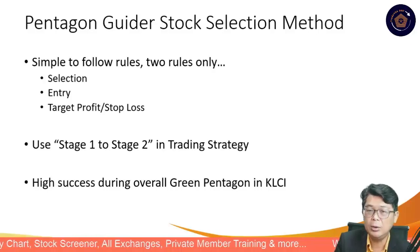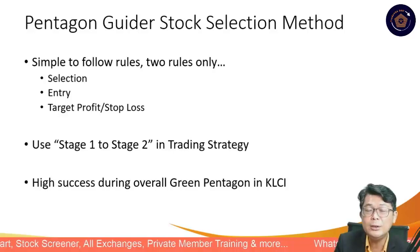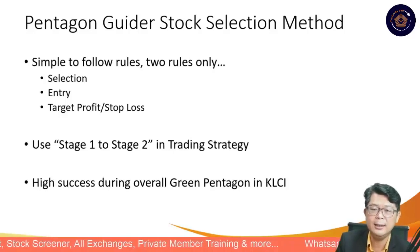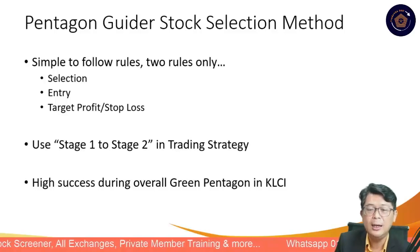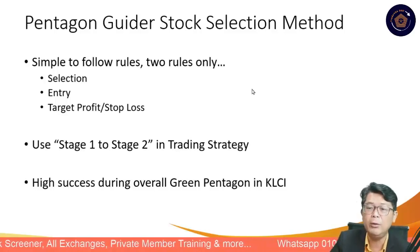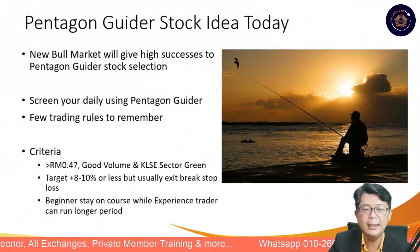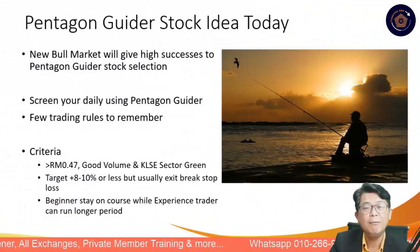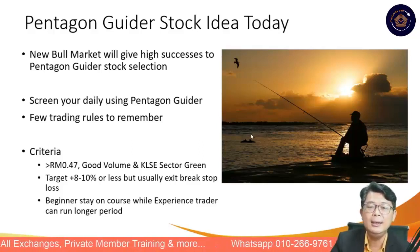There's a target price, and I'm going to share with you the target price. You can keep to about 8 or 10%. There will be a stop loss price. Use the S1 on the VSA 360 in here and use the stage 1 to stage 2 in your trading strategy. Highly successful whenever we have a green Pentagon in the KLCI right now. The Pentagon stock trade idea that I'm going to share with you today has a high success rate, 70 to 80% win rates in here.